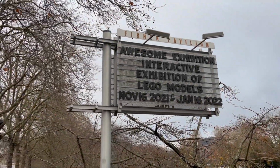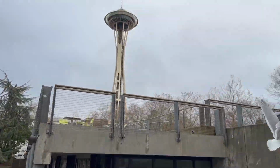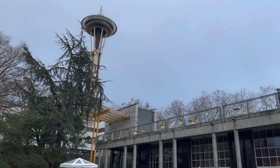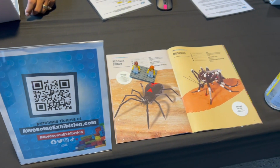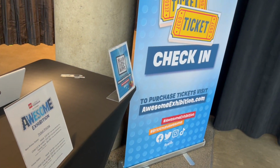Alrighty, so here we are at the Awesome Exhibition interactive exhibit of LEGO models, which runs throughout the months of November, December, and apparently January as well. As mentioned, this is in Seattle, Washington, really the heart of Seattle, and as you go in, you're greeted with a ticket check-in booth alongside a little booklet showcasing a sneak peek at some of the models you're about to see, which is really cool.